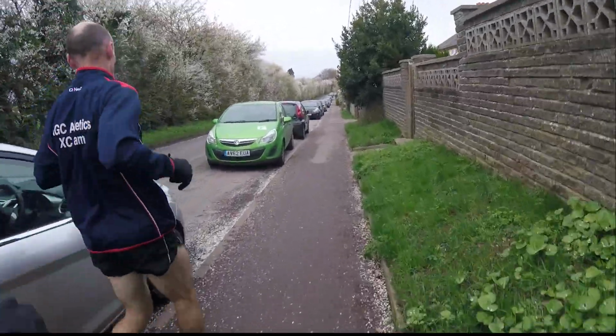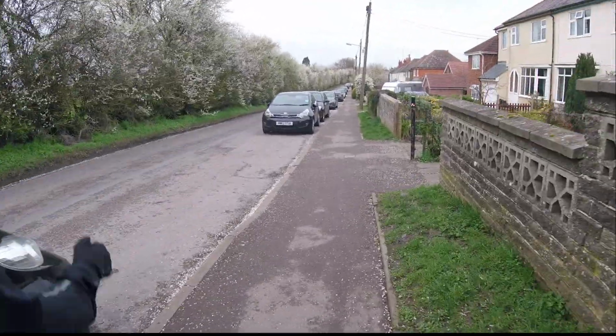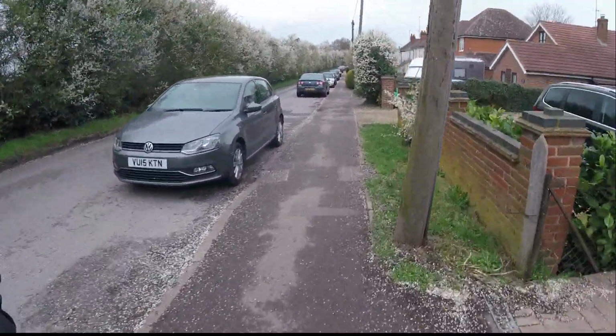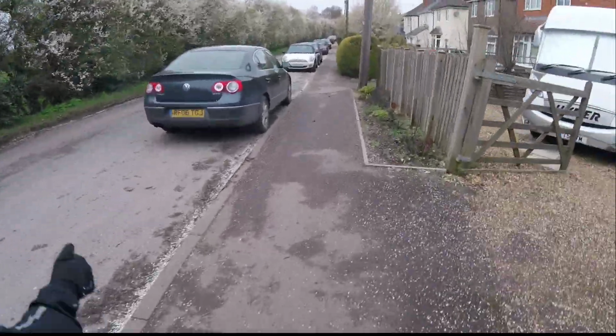Children, just make sure it's safe to cross. There will be people walking up and down here on a Sunday, so just be careful, there are other people on the pavement.